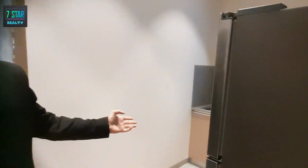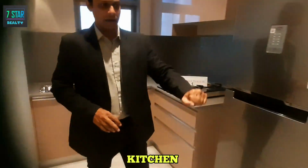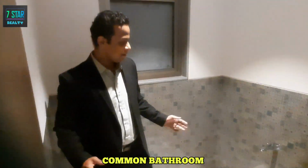So these two flats are converted into one. So this is the kitchen. This is the modular kitchen which we are giving. Another line, and there you can see the common bathroom. This is only a bathroom. Come and have a look at the bathroom. Quite a good size for the bathroom. Okay, this is the bathroom.